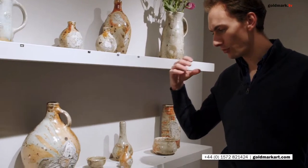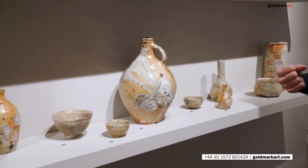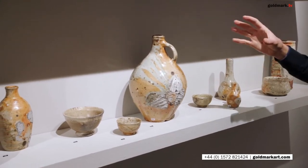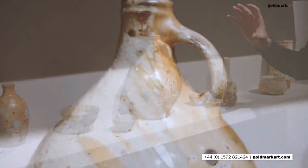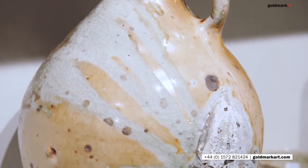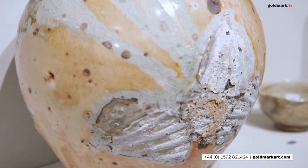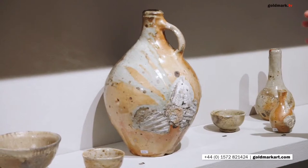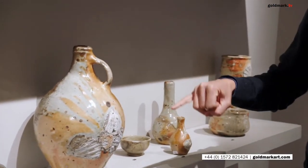They're a form that Nick has approached and sort of reinvented a number of times. We've seen them lots of times in his exhibitions. Every time different, every time with a different effect being brought out in the firing. And I think some of the Bellarmine bottles that we've seen in this show are some of his absolute best. There's a lovely variation in the surface qualities.